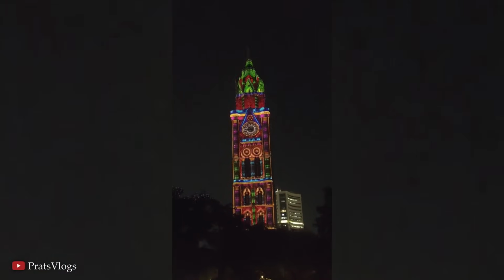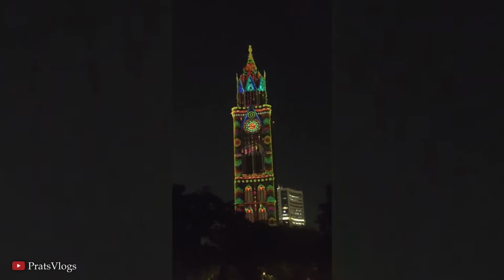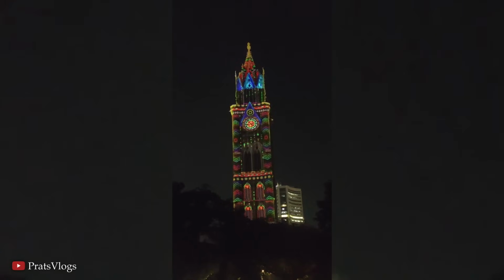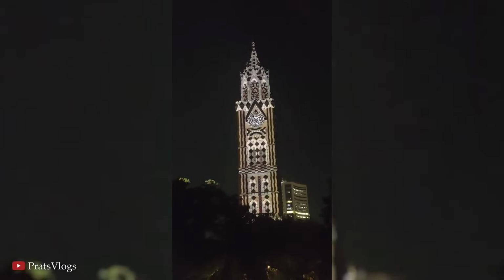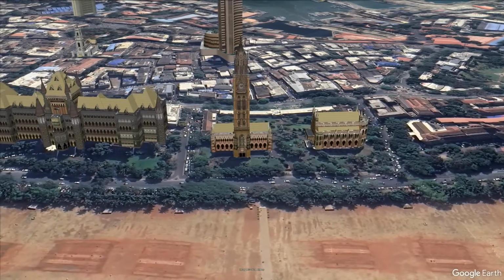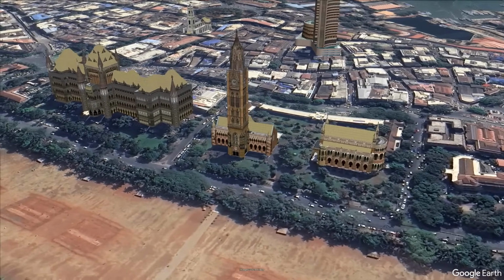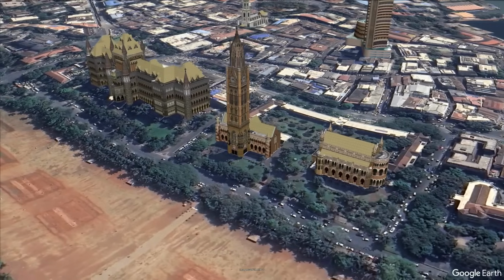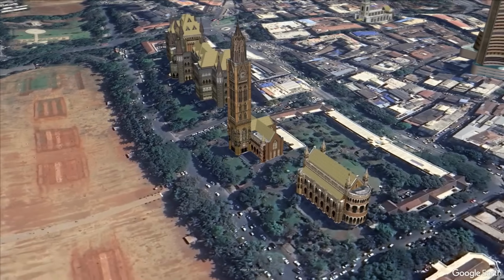The area surrounding the tower is part of the Victorian Gothic and Art Deco ensemble of Mumbai. That's a UNESCO World Heritage Site. Together with the university buildings and nearby structures, it creates a landscape that is visually stunning and historically layered. From above, the tower appears like a vertical spike in the textured sprawl of South Mumbai. It looks like an exclamation mark in stone, elegant, enduring, and anchored in the ever-changing rhythms of the city.